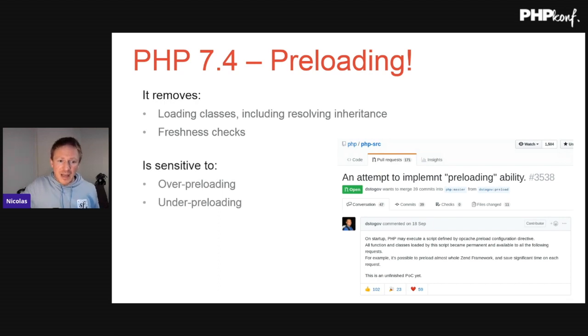In practice, it works with a hash map. There is a hash map that has as a key the class and as a value the opcodes in shared memory, to know where they are. And a hash map is sensitive to collisions, so if you put too many things in a hash map, it's going to slow down. You will find some comments from Dmitry on GitHub where he states that if you load all the code in the vendor directory, even the classes that you are not going to use, because there are many classes you don't use there, then if you over preload, your application might actually be slower when using preloading. So you should load fewer classes than all classes available in the vendor and the source directory.